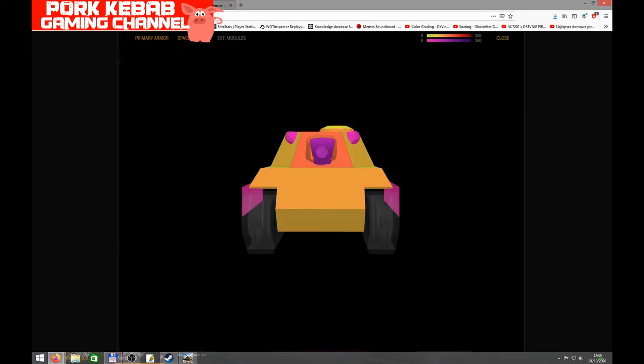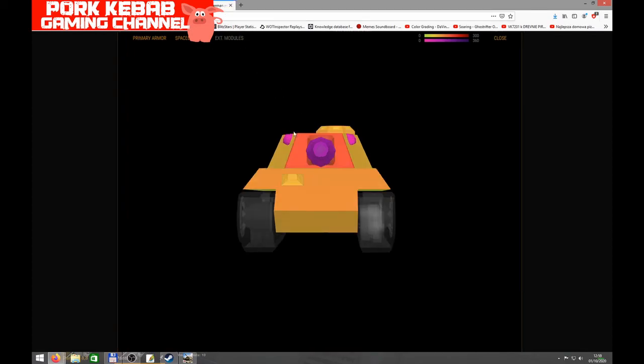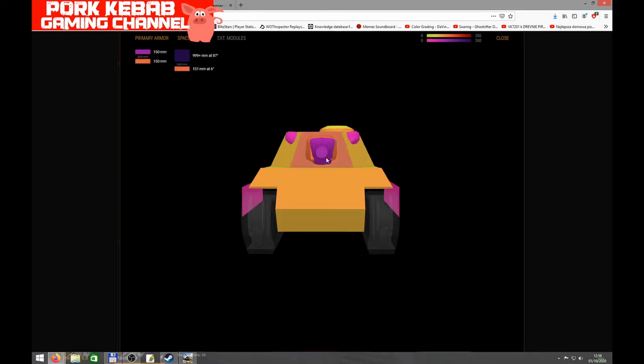The shape of those turrets is pretty much the same, and here on the frontal plate of the turret we have 170 millimeters on Panther 88 and 180 millimeters on Panther 2. So we have 10 millimeters less armor here on Panther 88.